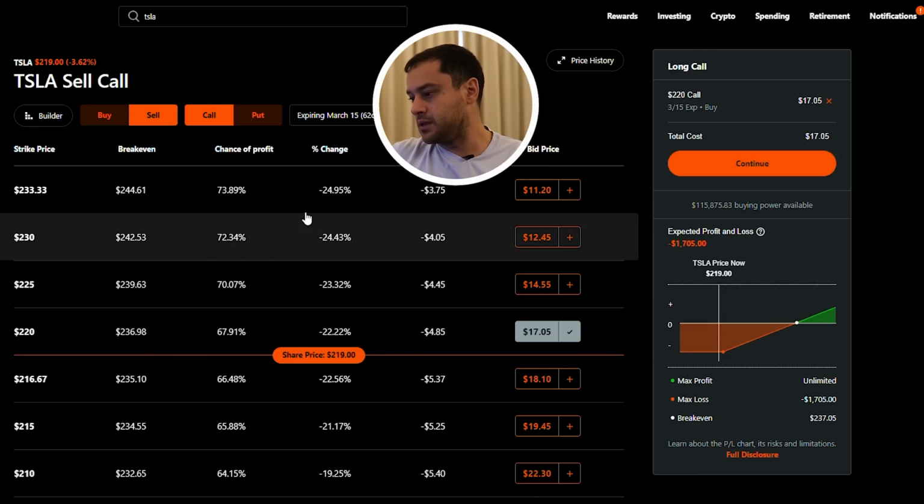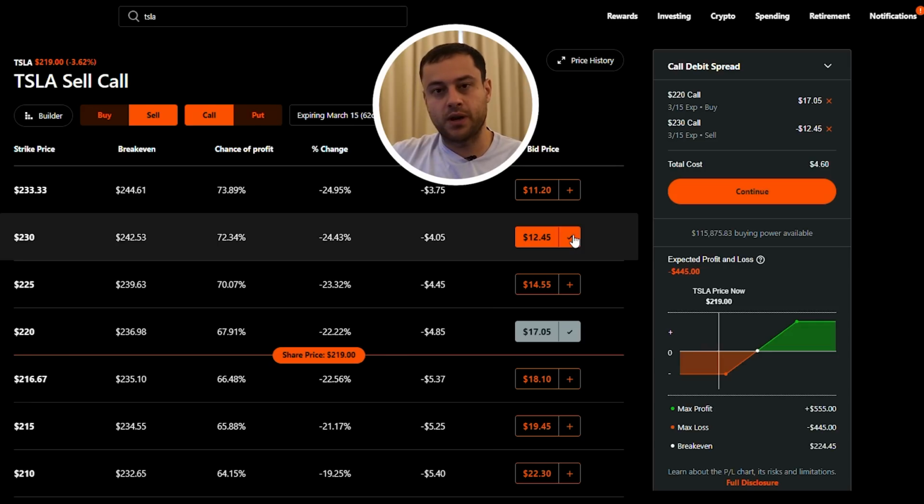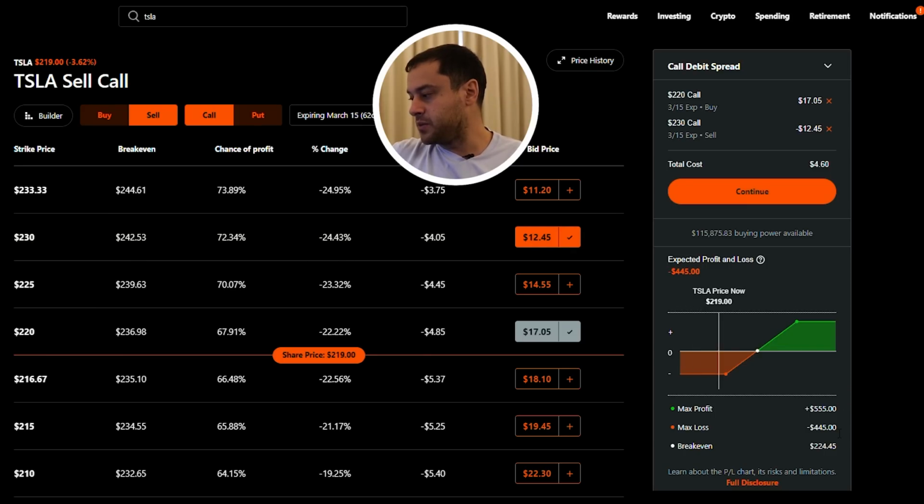And if I sell, let's say the 230, this is going to be a bull call spread or a call debit spread. There's two different names for it, both the same thing. Here you can see that this is actually a very interesting play because you can double your money. The maximum loss here that you're putting up is only $445. So instead of putting $1,700, you're only putting up $445, which is just a small fraction. This is a strategy that, again, I would use for small portfolios.